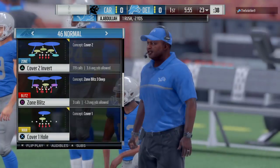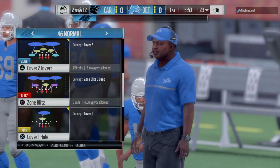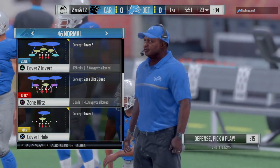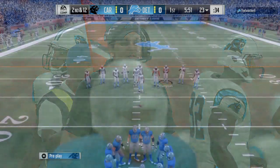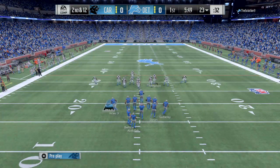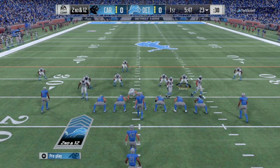And he will lose yardage here back at the 23-yard line. That's going to go as a loss of 2, and it'll be second down. It's already 2nd and 12. The defense hoping to push him back more.